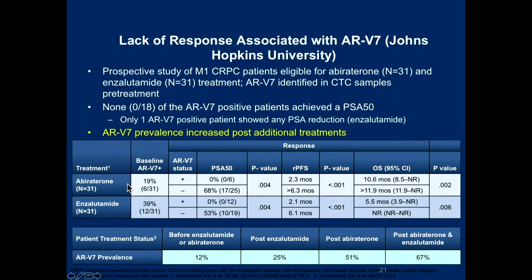So when you looked at the abiraterone arm and the enzalutamide arm, the baseline ARV7 status was about 19% and 39%. Look down here, the treatment status, the prevalence is about 12% before either drug. But then as you get on treatment, the incidence of ARV7 increases.